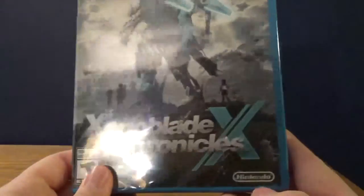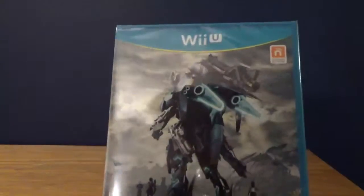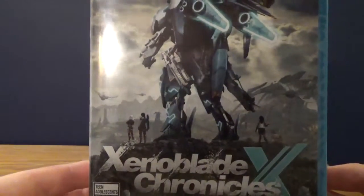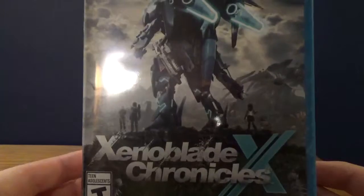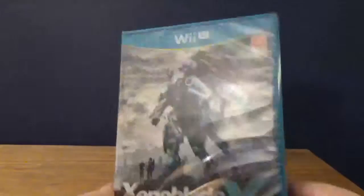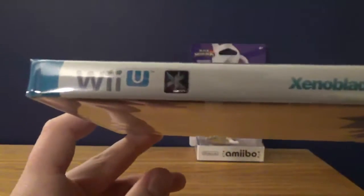It's reflecting off of here, but you can see they're in a very interesting area, I guess. A lot of grass and creatures like that, and I think that's a creature, I don't even know. But let's look at the side for a second. Oh, Xenoblade Chronicles X, boom. That's the logo, it's nice.